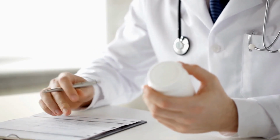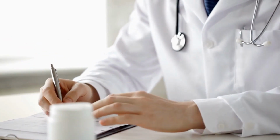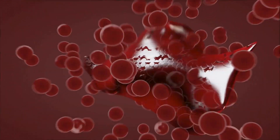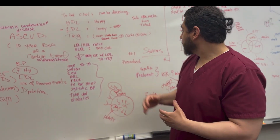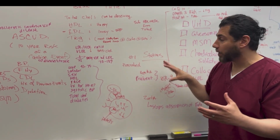Now, everybody's complaining about statins, cholesterol medication, Lipitor, Crestor, Pravastatin, Simvastatin, Zocor. These are prescription medications we write every day, and there's good evidence that these are going to prevent heart disease. They have shown prevention of strokes. So there are a lot of good things happening with this life-saving medication that we haven't had before.